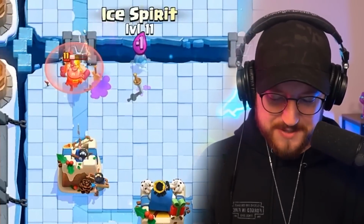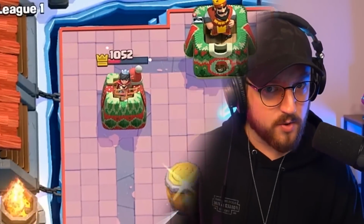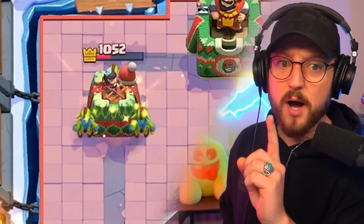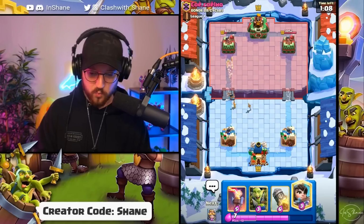Golden Knight's dead. Don't die, princess. Don't walk into the axe. If I go Goblin Barrel here, what does he have? Arrows, arrows, or arrows? Log spell? Come on, princess. Don't get into the log. Yes, sir. Stay alive. One more shot.